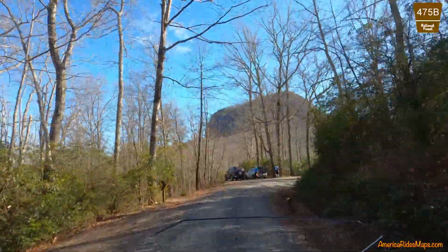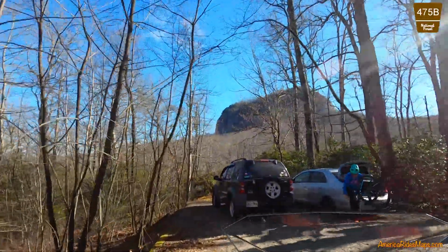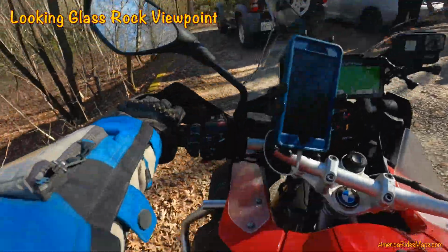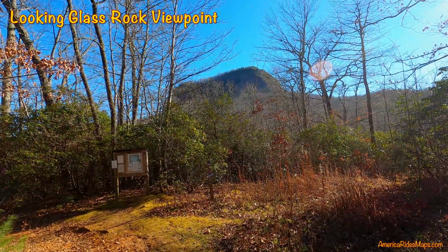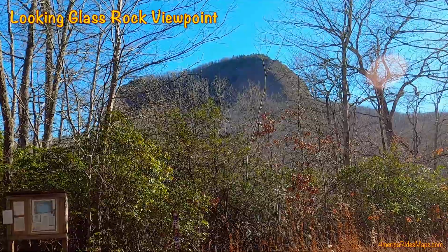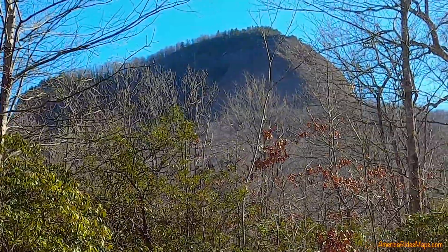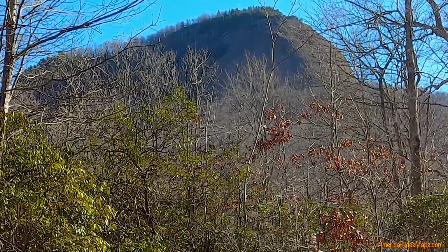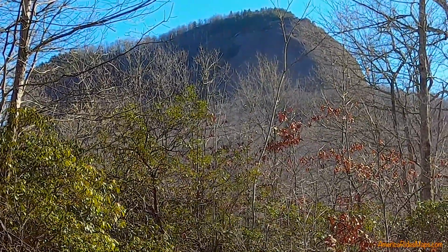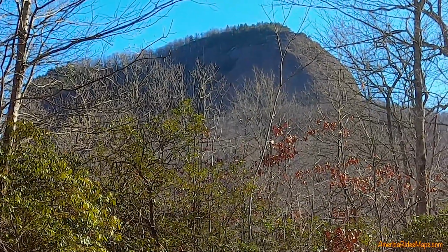Here's the spot I was looking for. It's about 1.5 miles in. So this little pull-off gives you a really nice view of the rock, particularly the nice rounded face on the south side. The north side is a bit steeper. And if you look really close and watch, on a lot of days you will see climbers up there on the rock. It is a very popular place for rock climbing.